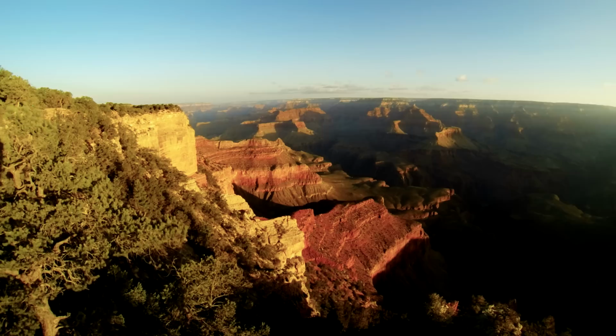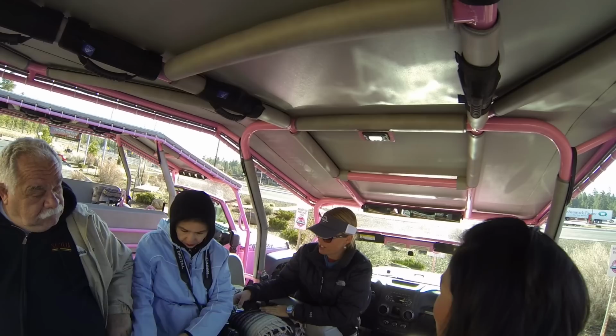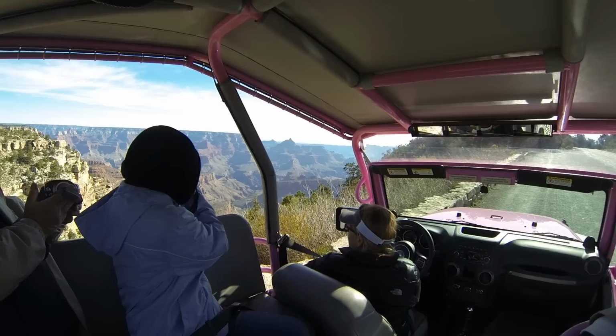The next morning we took a Jeep tour. The best thing about the tour is the guide, who pointed out and explained what we were seeing. While the brochure photos show the Jeep going off-road, the tour is just on the paved road east of the visitor center. So, the value of the tour is the guide and the novelty of riding in an open Jeep.